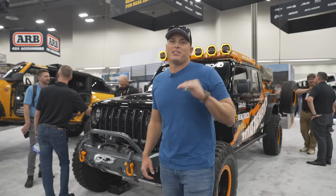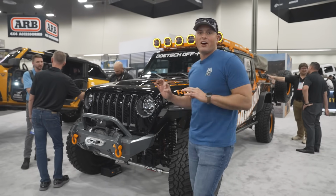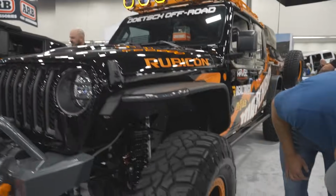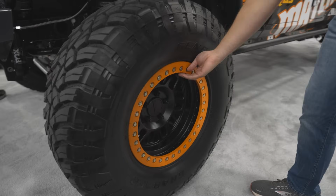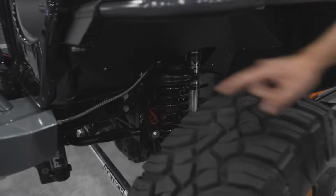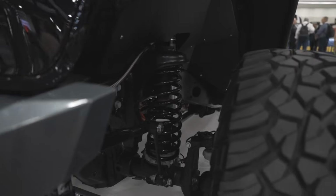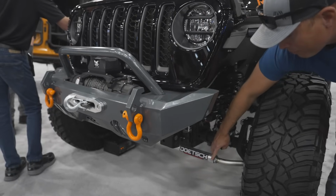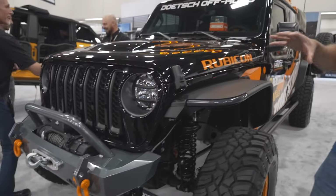We're in the real truck booth with a Deutsch off-road Gladiator that is awesome. Orange and black motif from head to toe. Plus, you got the Raceline wheels here, true beadlocks, the Fox performance shocks with a little piggyback setup in the back, reservoir shocks up front. You got the Deutsch Off-Road aluminum 7075 memory metal steering kit that's going to make sure this thing stays where you want it.